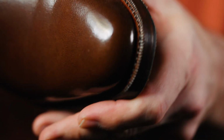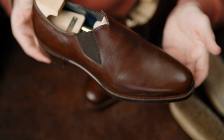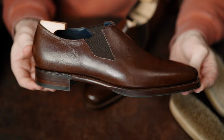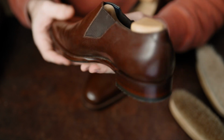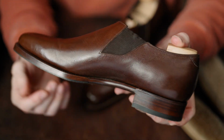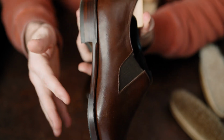This is a stock UK 8, which is on their zero last, and that is the soft square last. If we look at the bottom and the edge work here, this is a double leather sole. It's got a very elegant beveled waist, both on the inside and on the outside.